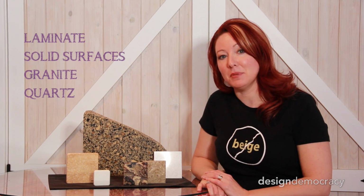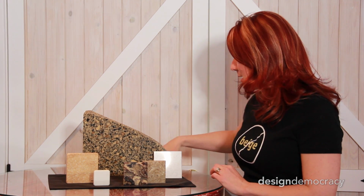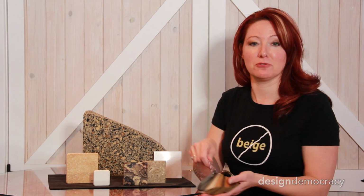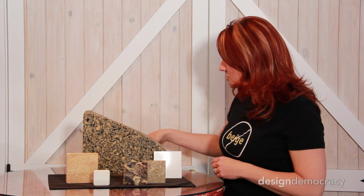So I'm going to show you the big four. So we have laminates, solid surface, granite, and quartz. Let me talk about the benefits and the expectations for each one of them. Ready? Let's start with laminate. The most budget-friendly you can imagine, comes in 50 bazillion colors and textures, so you can have a lot of fun. There are lots of interesting manufacturers.